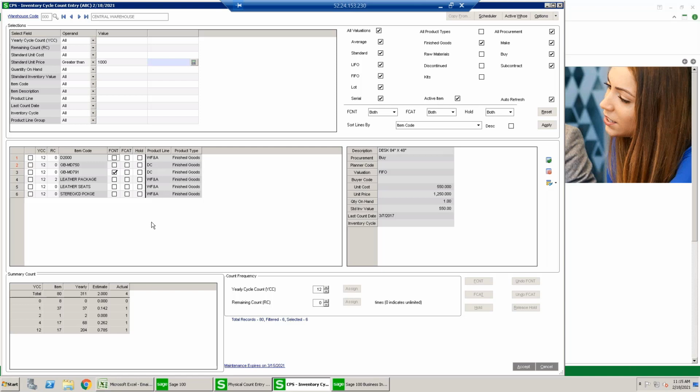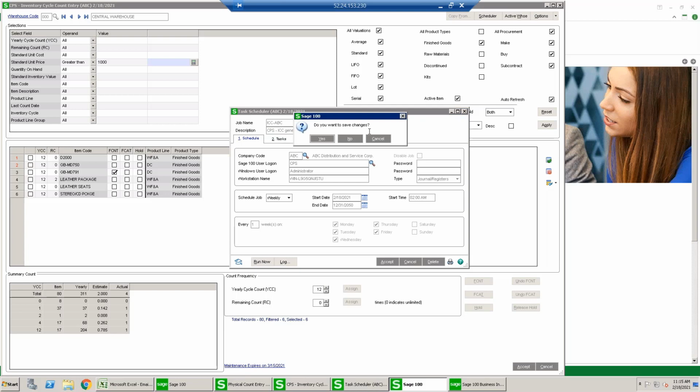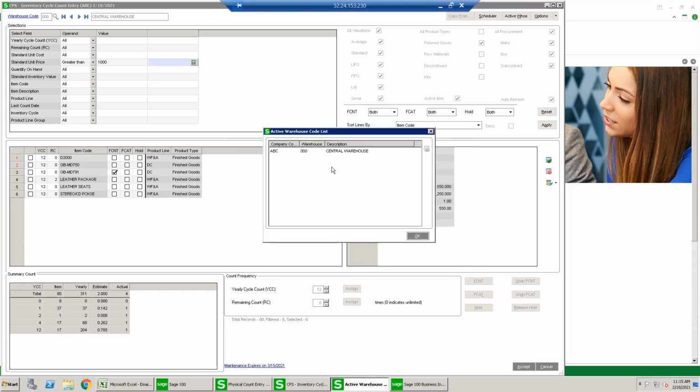Jumping up here, up to the right for scheduling, I'll click on the scheduler, and you will see that this is where we're simply using the task scheduler from Sage 100. And here you can schedule the days of the week that you want to run the cycle count. Clicking on Active Warehouse, if you have multiple warehouses, this is basically where you will manage them. You'll have the option to have them enabled or not.